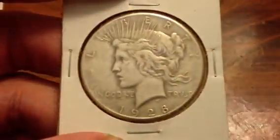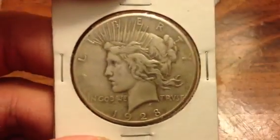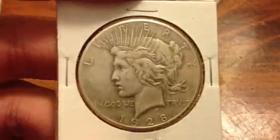That's the first year minted. And following to 1928, this is the cream of the crop. This is the key date in the series.